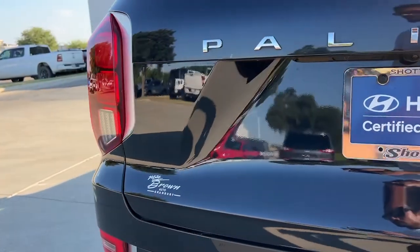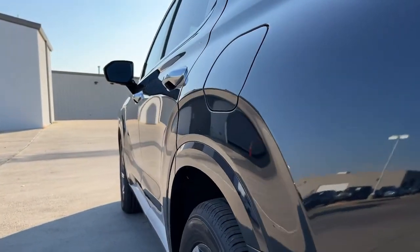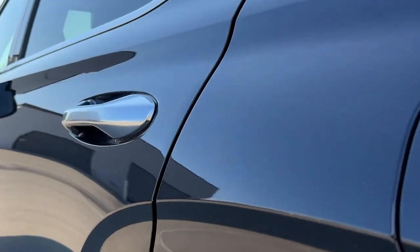Come on in and drive in this family-friendly Palisade. Come in for a fun and easy road test. Our team will make it the best part of your day.